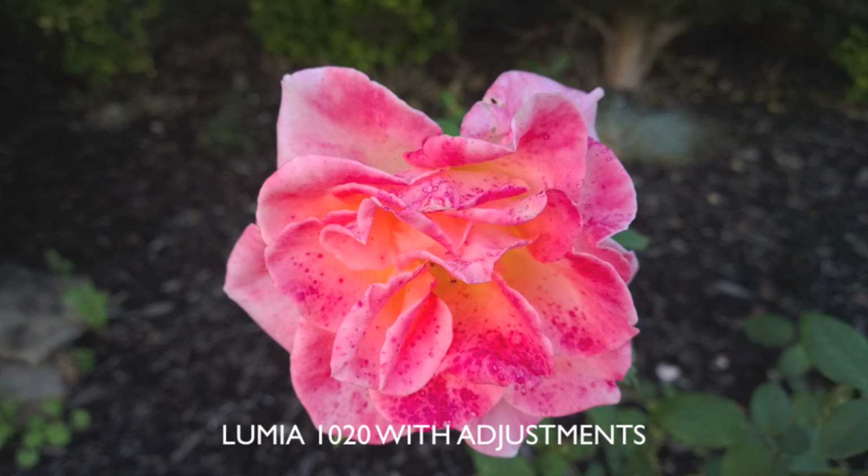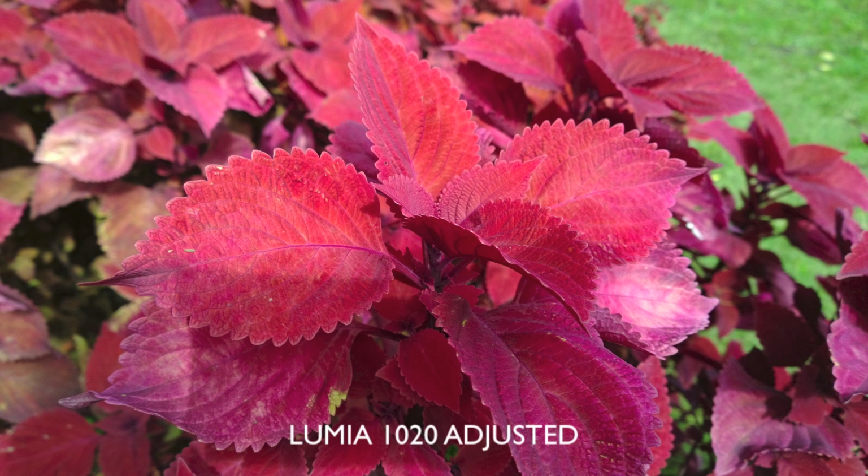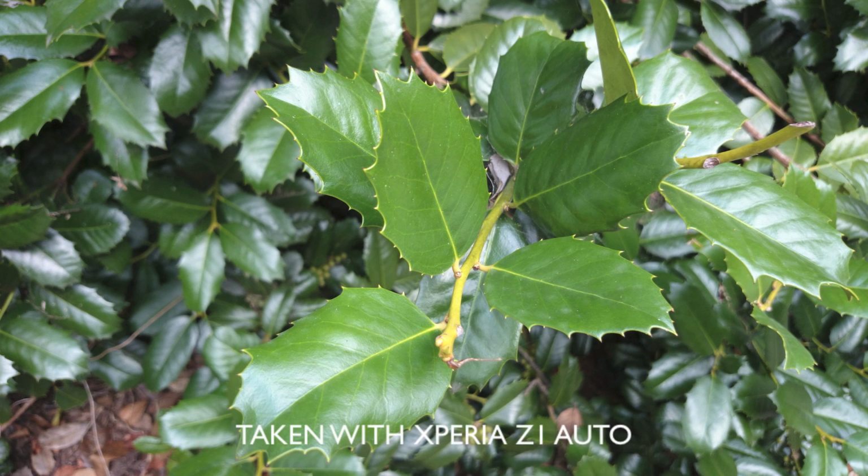So that is the advantage of having something like a 1020, where you can adjust the manual controls to get the exact shot that you want. Hopefully they'll correct this in a software update, but you do get a lot of these shots here, and this is in the bright sunlight and you get this weird cast on it. But just change the white balance and change the exposure value a little bit and you're gonna get a beautiful shot. After taking a lot of pictures with the Z1, the biggest gripe with it is that it overexposes pretty much everything. Not in all situations, but most of the time.